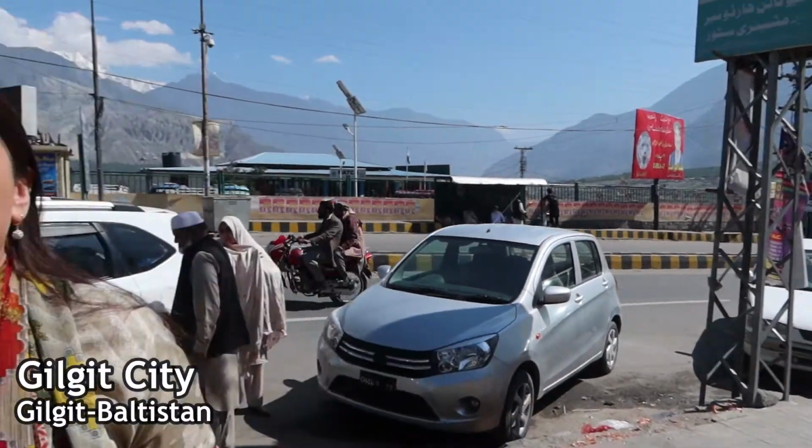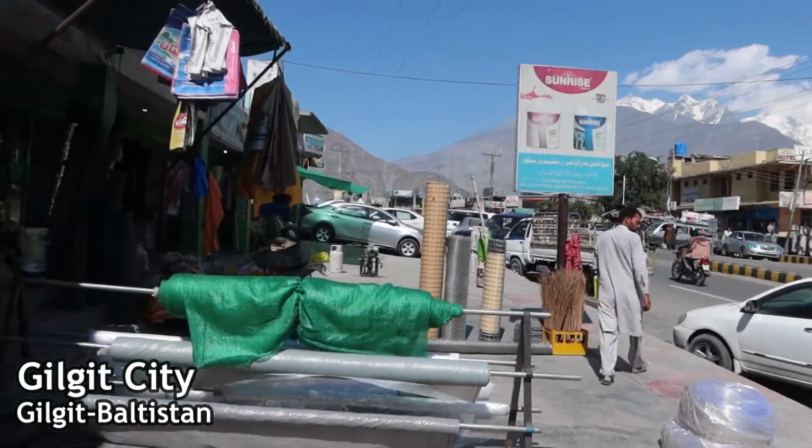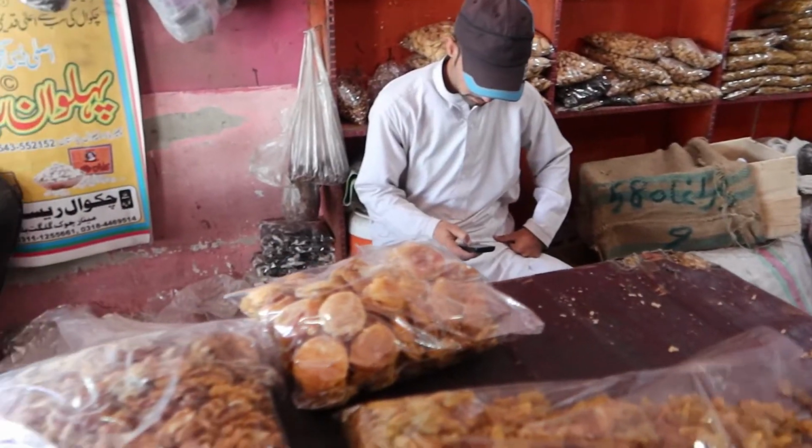We stopped at Gilgit city and bought some dried fruit, which the area is known for.